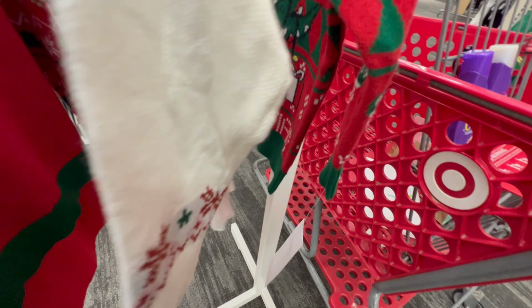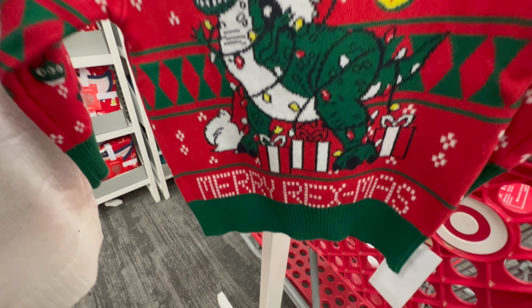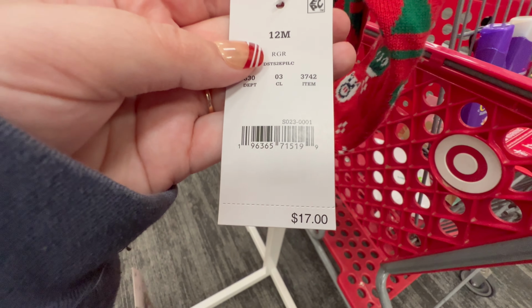And then they had a Toy Story one with Rex, and it said Merry Wreckmas, which I thought was adorable, with a bunch of Toy Story characters. And this one was also $17.